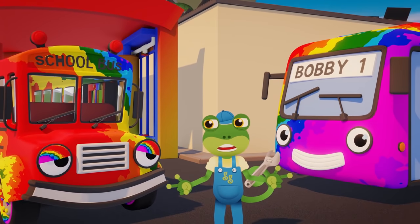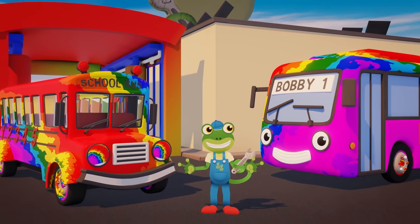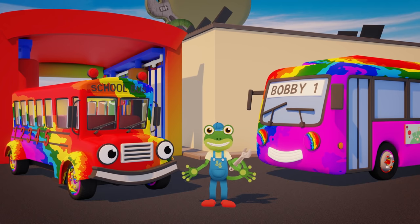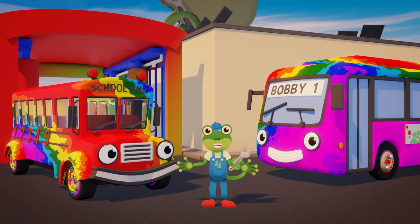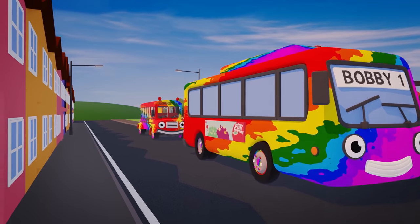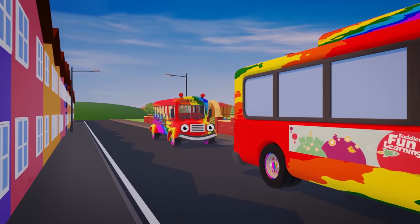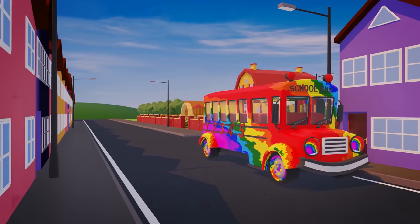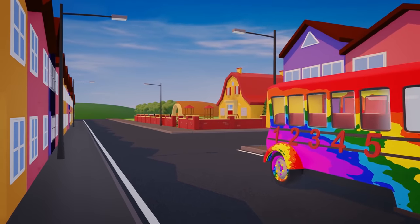Our bus friends' colours still aren't right. They look amazing though. Painted all the colours of a dazzling rainbow. I think Bobby and Sammy would like to stay like this a while. They're off parading around the town to show off their new style.